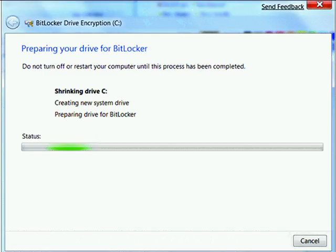I'm having some questions. What is the major difference between Windows Vista and Win 7?